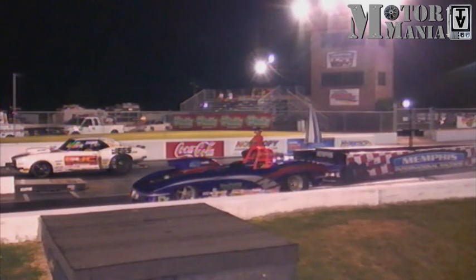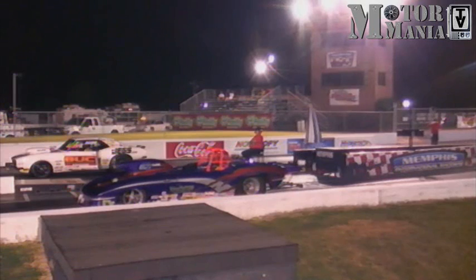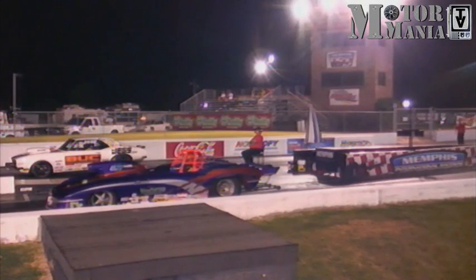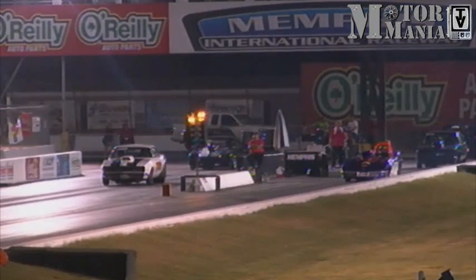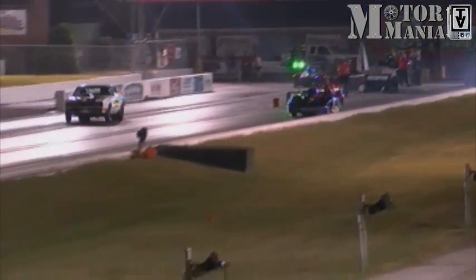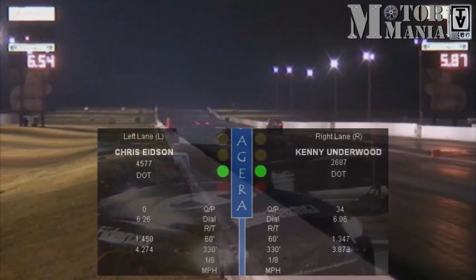First night, Chris Eidston in the red Roadster with the orange roll cage. Say, look over here and see me. In the right lane, the Coca-Cola lane, farthest from the camera, we have Kenny Underwood, Underdog, driving the Jegs car, taking on last night's winner Eidston in the Corvette. I always thought the purpose was to not be seen going down the track, but this guy says, hey, I'm over here with the neon orange. Yeah, it's an optical illusion. He takes the win light there. He is staying alive, moving into round number 3.